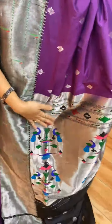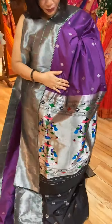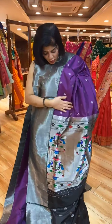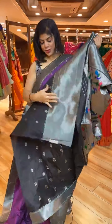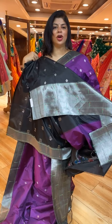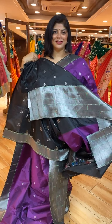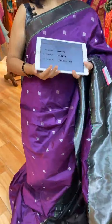And this is the pallu, rich Paithani, with flower vases, peacocks, munias and diamonds. Blouse, very gorgeous contrast blouse with 5 munia border along with the buttas. So rich and royal. And the saree price is 23,000.